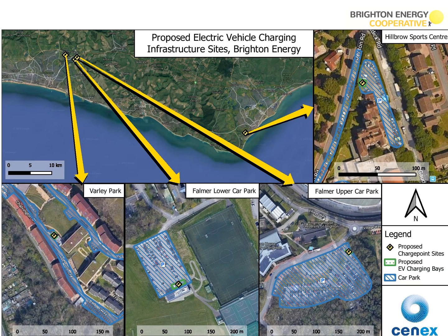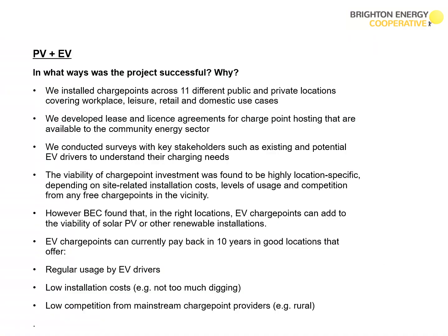This shows a map of some of the locations at the University of Brighton where we put charge points. So in what ways was the project successful? Well, we installed charge points across 11 different public and private locations, which covered a lot of use cases. We developed lease and license agreements for charge points hosting that are available to the community energy sector. We conducted surveys with key stakeholders such as existing and potential EV drivers to understand their needs.